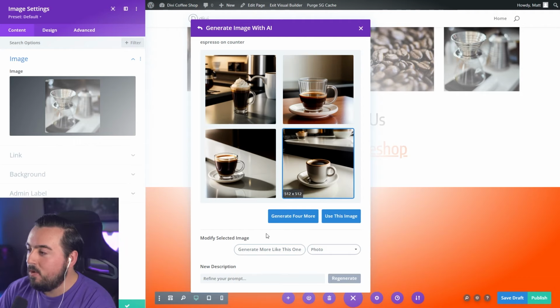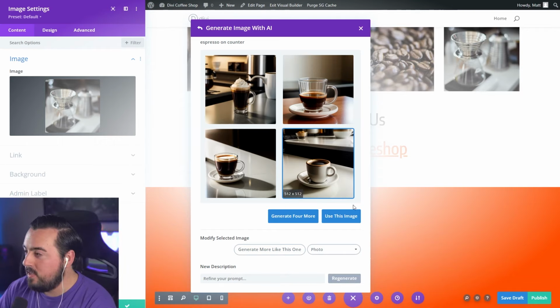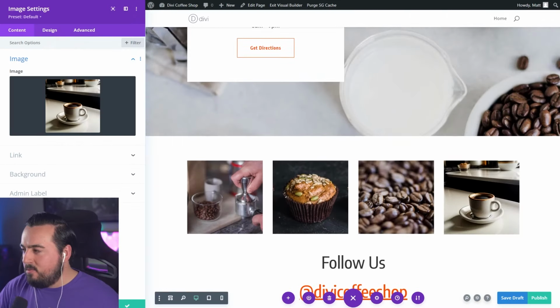We could even take one and say, hey, you know what? Generate more like this one at the bottom right. Or if I want, I can enter a brand new description and refine it completely. For this example, I'll go with the bottom right and hit use this image. Bada bing, bada boom. In just about a minute, I was able to say, hey, I want a different image here. Tell Divi AI exactly what I was looking for. And that's it. It's already set up and ready to go.